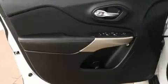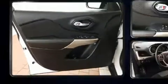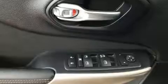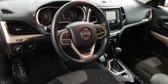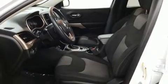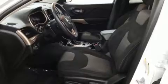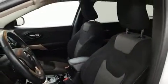Passengers are protected by various safety and security features, including head curtain airbags, front and rear side impact airbags, traction control, brake assist, anti-whiplash front head restraints, ignition disabling, and four-wheel disc brakes with ABS. Electronic stability control ensures solid grip atop the road surface, no matter how challenging the driving conditions.